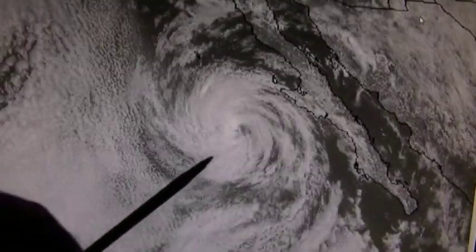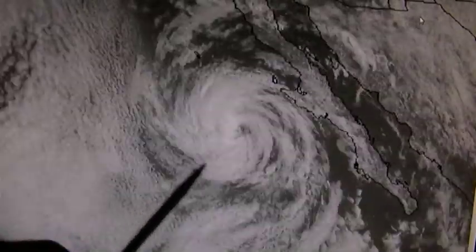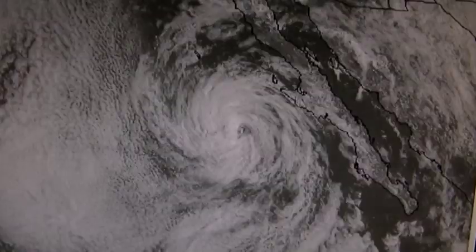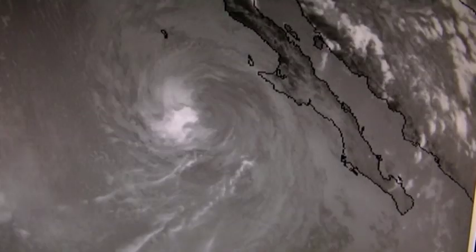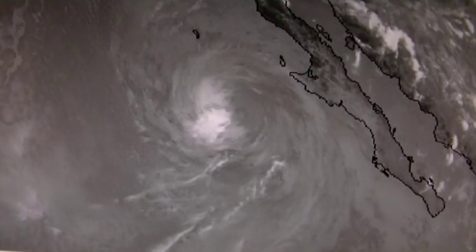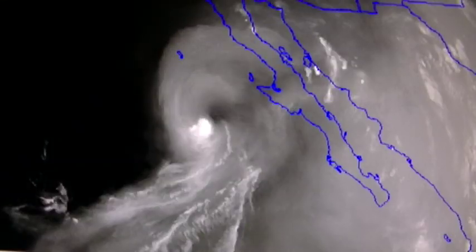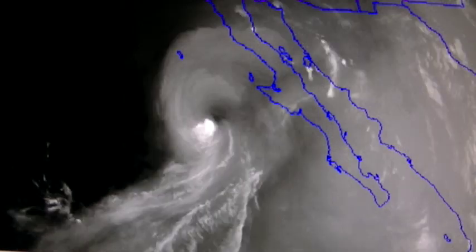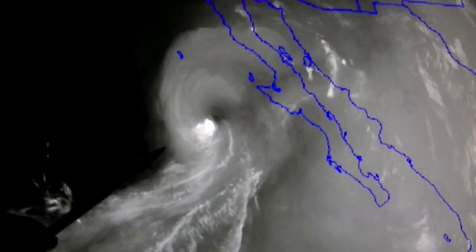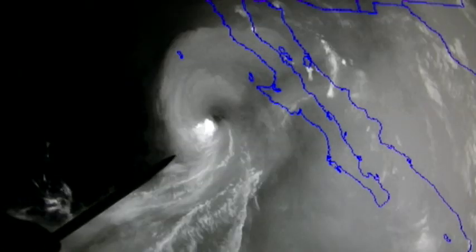Okay, so this is still showing a nice circulation. Even has an eye. How nice. If we look at shortwave infrared, it doesn't look so good. Doesn't look the same. And the one that really tells the tale is the water vapor mode. Water vapor is showing that the circulation is broken up. In fact, they're downbursting this little section right here.